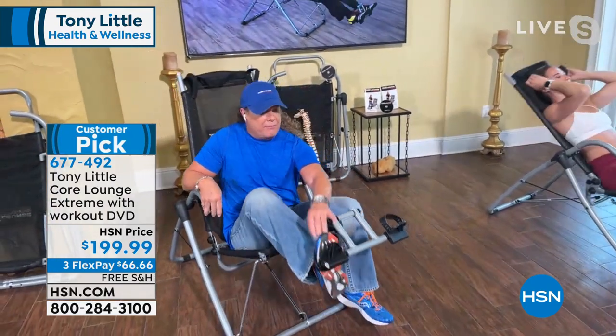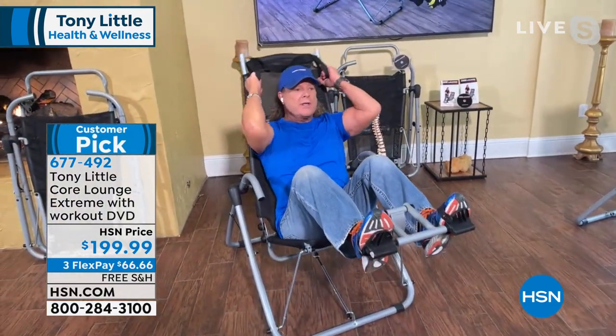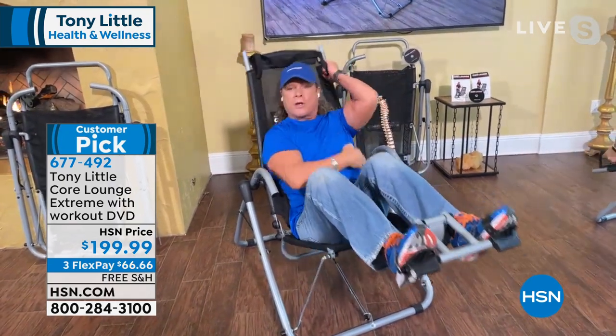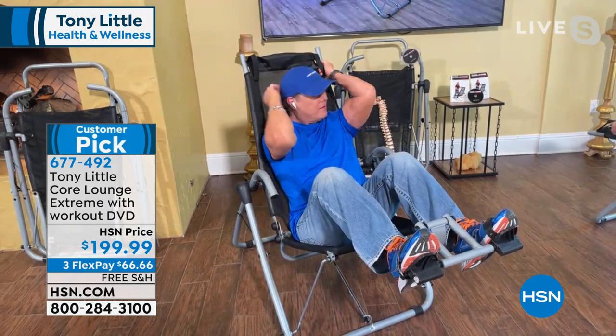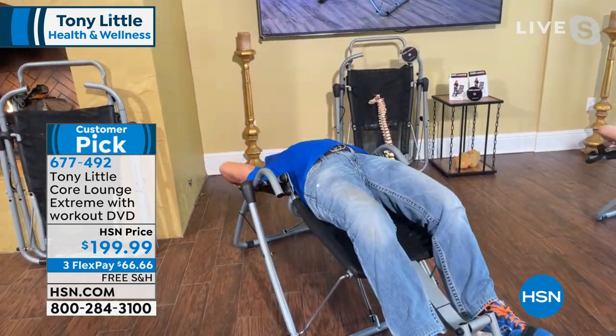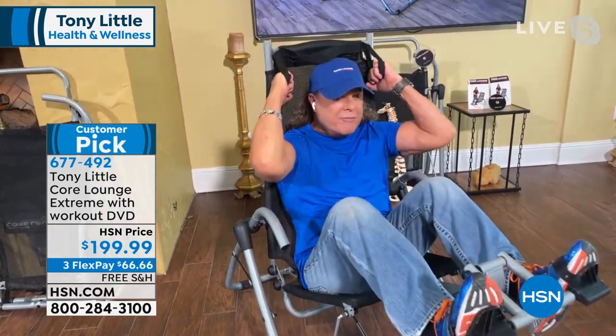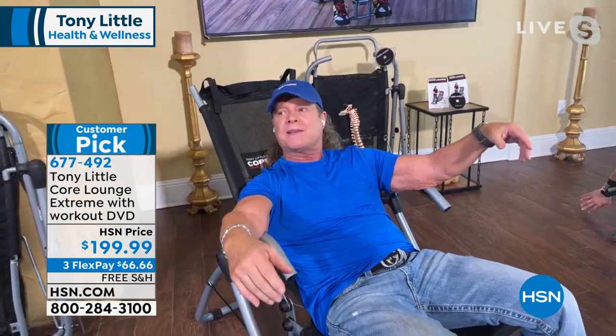But the big thing with this, very simply, you can sit here, watch television, totally support your back, work your abs, work your lower midriff, not have to work your neck or pull on your neck or anything like that. And then at the end, stretch like you've never stretched before. Look at that range. Look at that range of motion. And we sell out of it every time. I think it's been almost 3 months since we got it back this time.